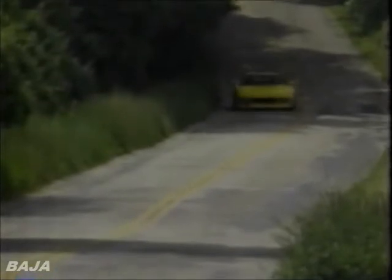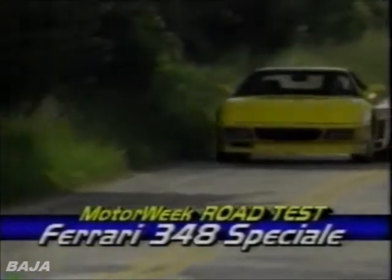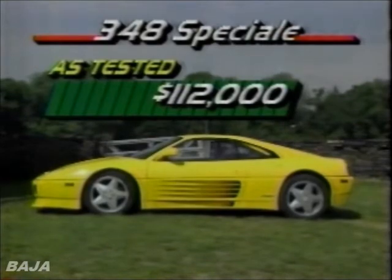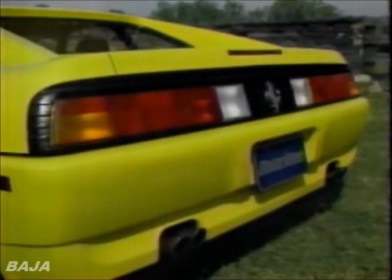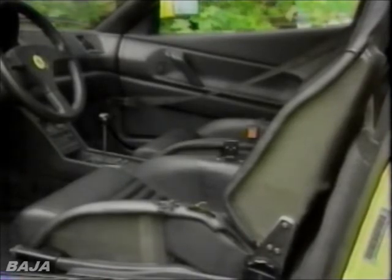If you simply must have a solid top, however, but still want something unique by Ferrari standards, that is, there is the very limited edition 348 Specialle. Only 100 of these more muscular 348 coupes have been built and sold, each with a price of $112,000. Like the Spider, the Specialle gets full body color trim, but a slightly different taillight treatment, and carbon fiber racing seats straight out of the legendary F40. It's a lot of work to get into them, but they hold you in place through hell or high water.